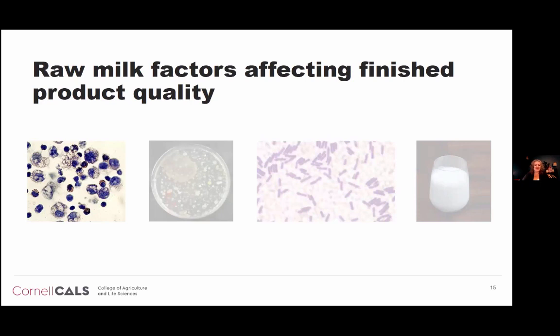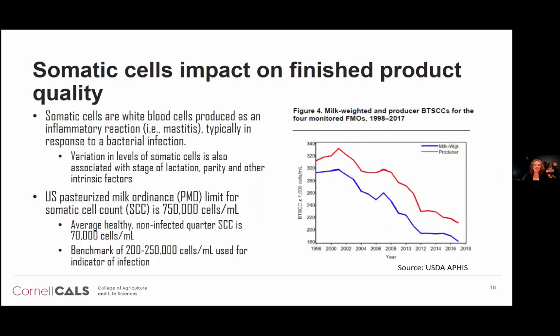So let's start out with somatic cells, probably one of the most well-recognized raw milk parameters. Somatic cells have a well-established, known impact on finished product quality. These are white blood cells. They're produced as an inflammatory reaction. This is commonly called mastitis, and often that's in response to a bacterial infection.